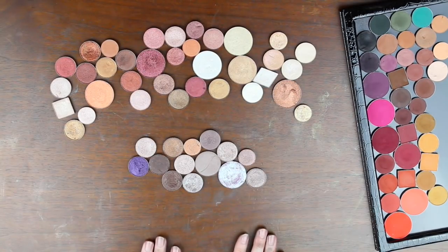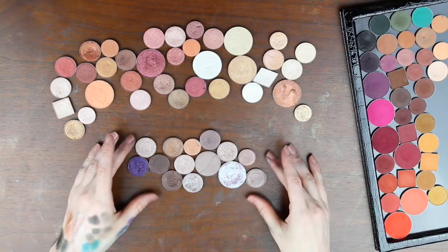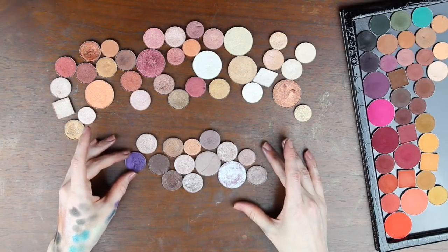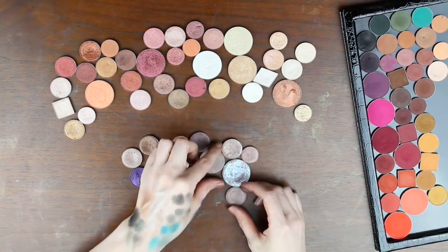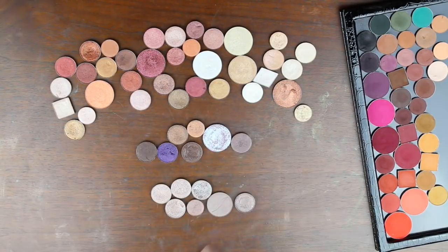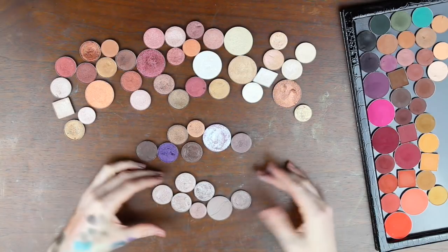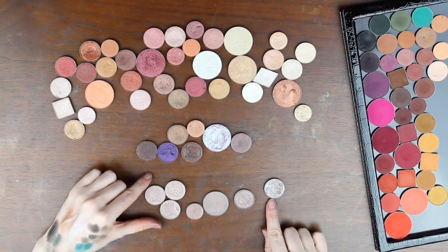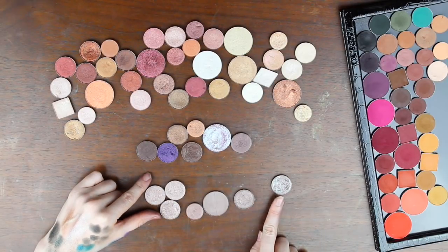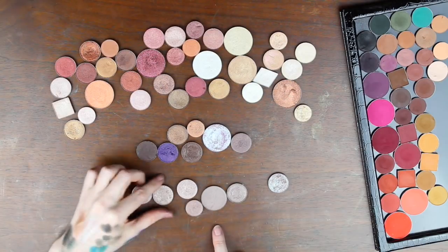All right, let's address one of my most beloved categories of shimmery eyeshadow, which is mauves. I guess there's a purple in here too, but mauves. I mean, honestly, these all almost look like they could very well be the same eyeshadow as each other. They're not exactly the same. This, for example, is ColourPop Glass Bull. It's definitely a beautiful, strange duochrome, and it's different from the rest.